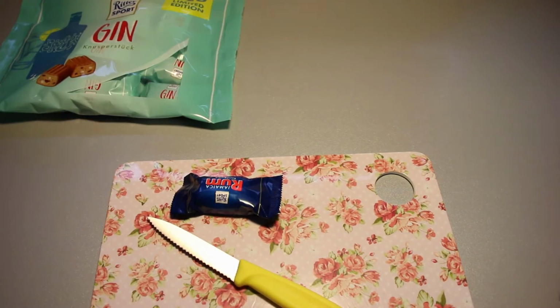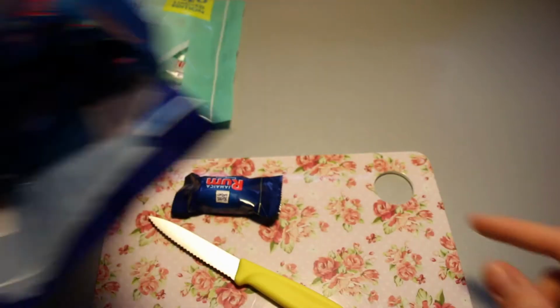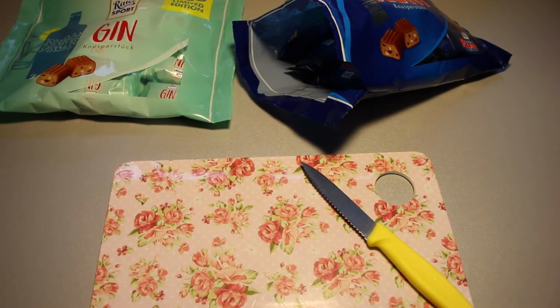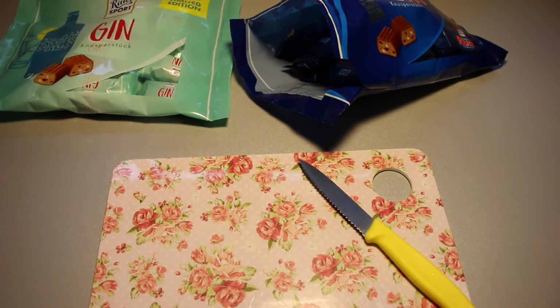Hang on. It smells of alcohol. The inside of this packet, it actually smells of alcohol. A mixture of alcohol and chocolate. Absolutely amazing. Smells a bit like Mon Chéri almost.